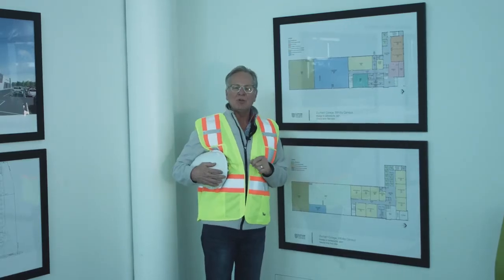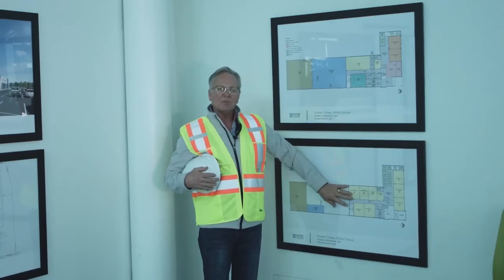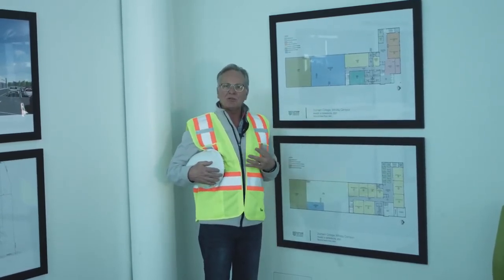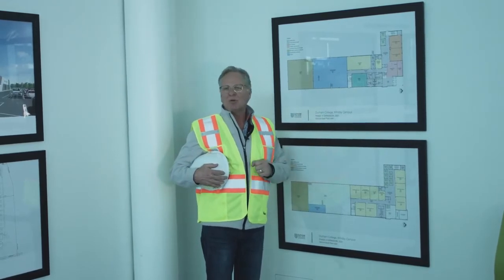And of course, there's also an enormous opportunity when these programs move from the current space they're in: the backfill opportunities to recreate the space that we have. It will be happening over the next couple of years.